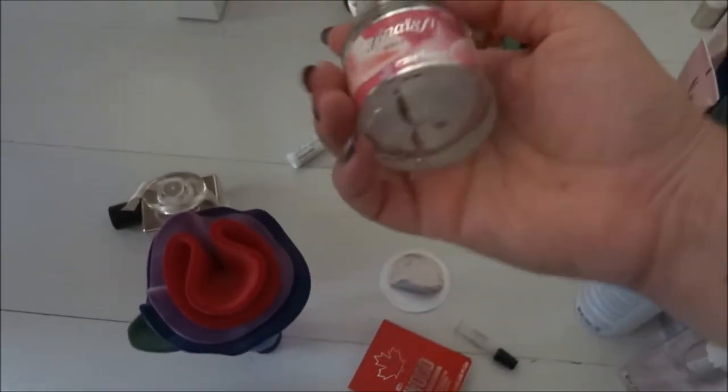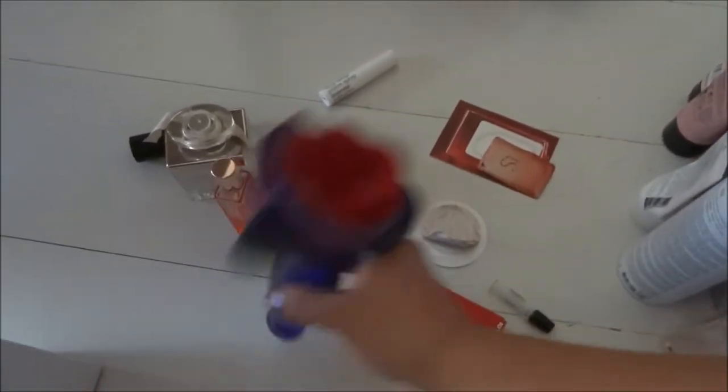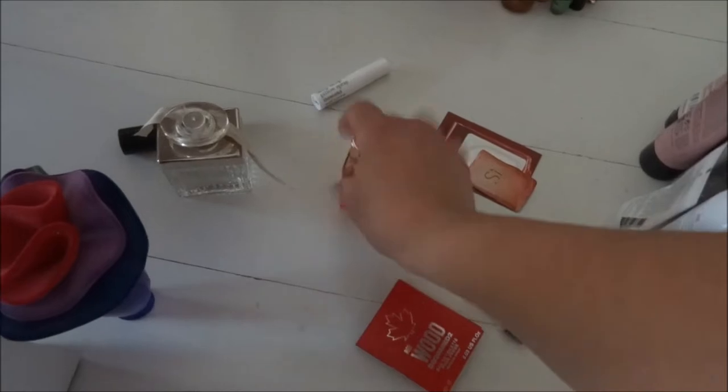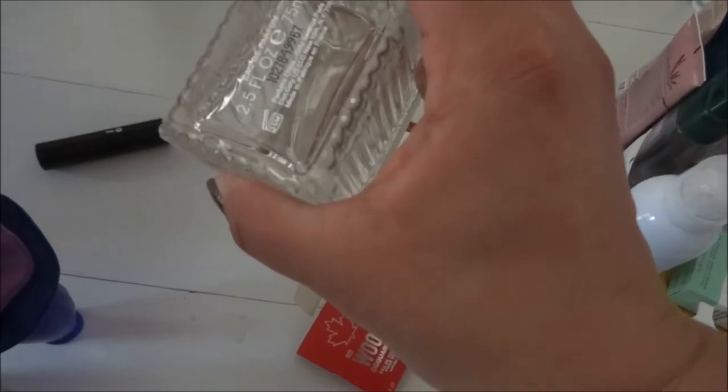We have 1 of the Chacharelle. This one, the Lola from Marc Jacobs, I didn't use as a perfume on myself. I used it as a room spray. And also this one, the Chloe something, I don't know the name. It's just Chloe, I think.